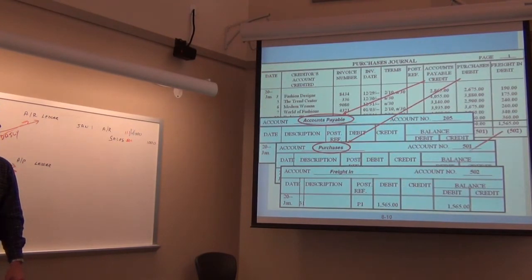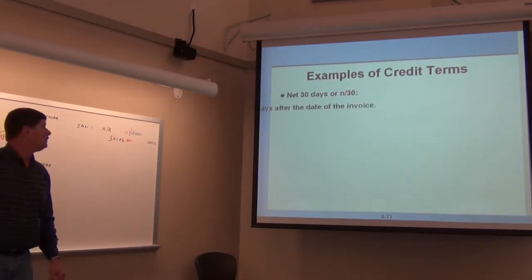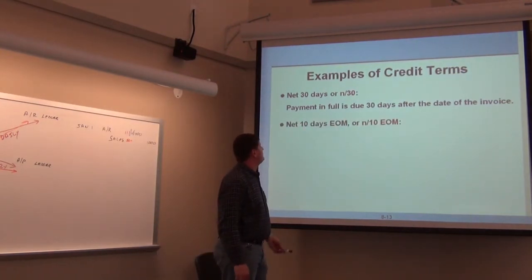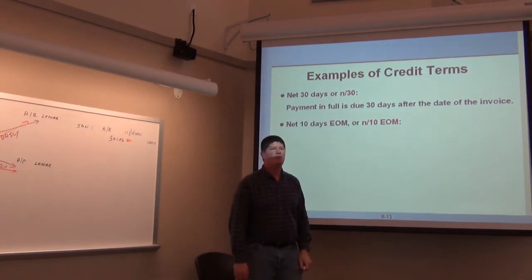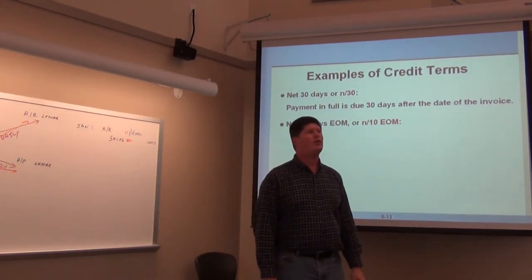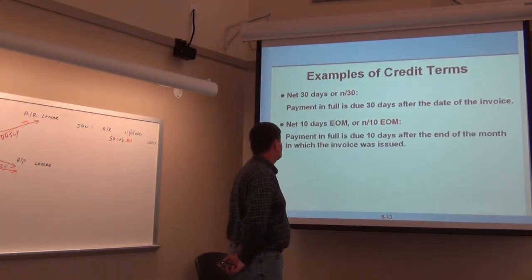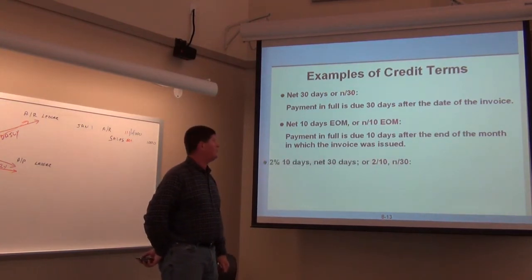Sometimes a vendor will give you an incentive to pay him early. In that case, well, I'm going to skip that one for a second and go to this. Here's a guy who's giving you terms net 10 days, or end of month. So this means you owe me 10 days from today or the end of the month if that comes first. Okay? I don't see that one very often in the real world.